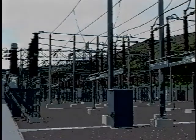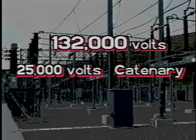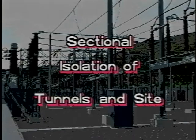So let's recap on what Eric said. We've got 132,000 volts coming onto site, 25,000 volts AC powering the overhead catenary, and 21,000 volts for utility services around the site and underground. The system can be reconfigured to ensure an alternative supply from France in the event of an electrical breakdown on the UK side. The running tunnels can be totally isolated individually or in 1.2 kilometre sections. Also, a section of the site needs to be isolated only if necessary.